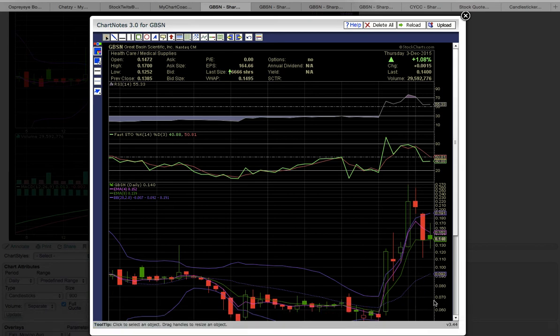As you can see here, there was a black candle formed today, this spinning top. The close was below the open, and because there was a gap up open today, the previous close yesterday was at 13.85, and the open today was at 14.72. So that was up here, and then the close was below the open, so that formed this solid candle on this chart here, which we call a black candle.